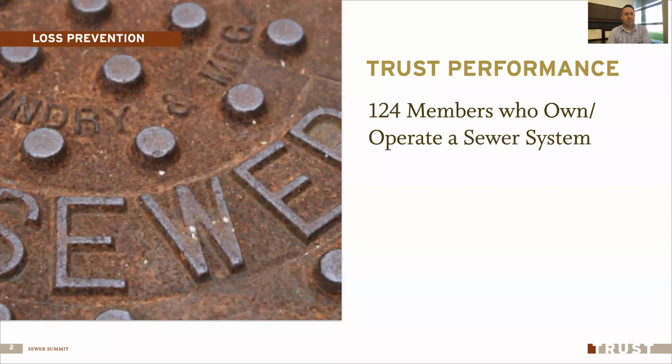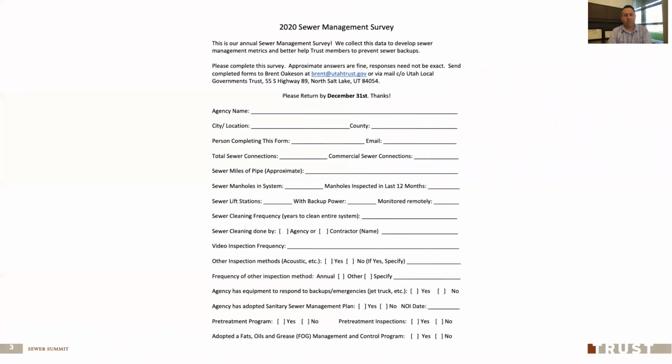So here at the trust, we have 124 trust members who own and operate a sewer system. Like I mentioned, we collect information each year from those, and we work with you to identify some best practices, and then we can share those out. So one of the ways that we do that is we have an annual sewer management survey that we send out. And here's a picture of what that looks like. Those of you on this webinar today might have seen this before. You might have been involved in filling that out and sending it back.